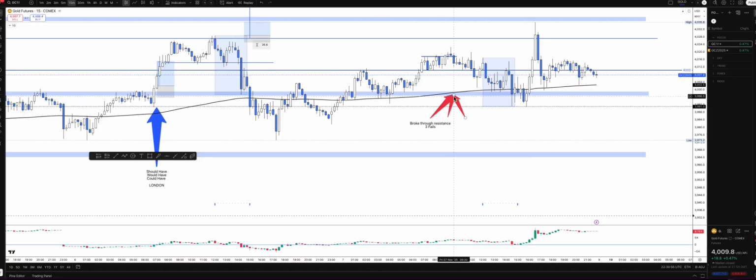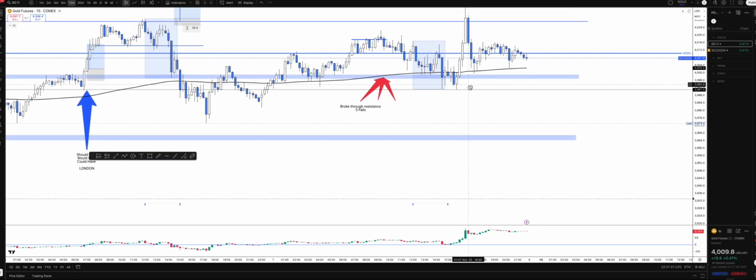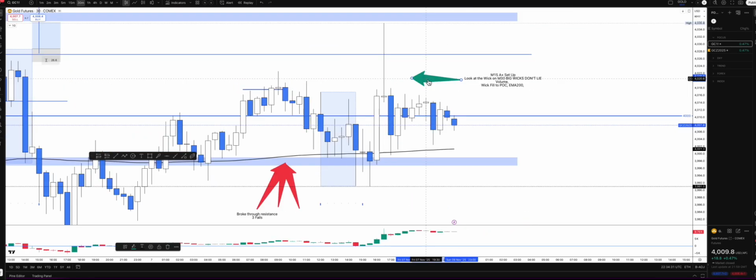So here, 3 losing trades. So broke through resistance, 3 fails. I've created this resistance here. You can see that we broke through. I've entered, and then it's obviously stopped me out here. Then there was another one here. You can see we've closed just above it, and then I enter on this candle. It goes up and goes into profit, and then boom, stops me out. And then there was another one here. There was a third entry here as well that I took that I lost. But I regained it on another trade, which was this one here.